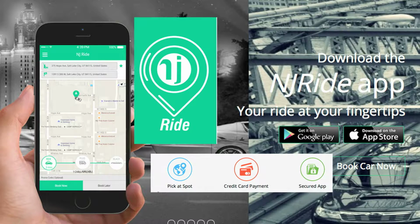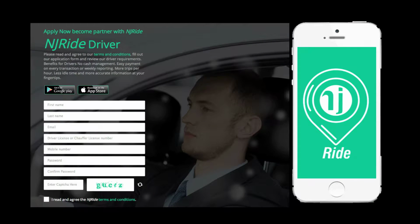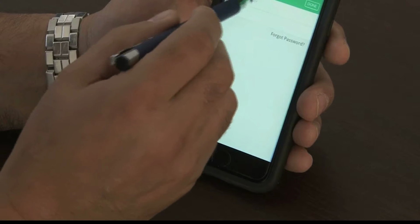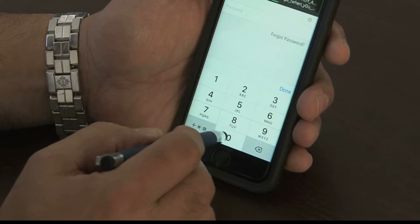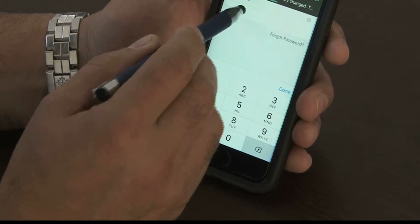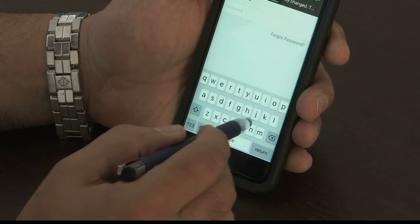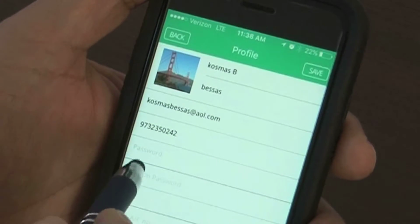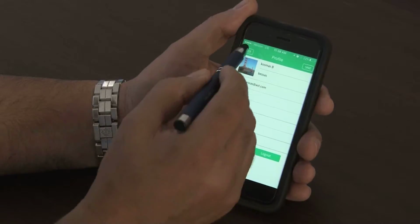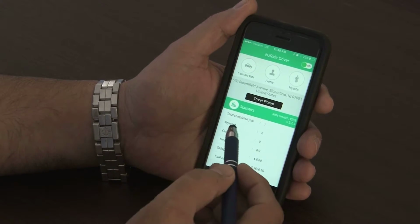So let's get started. As a driver with NJ Ride, you must download the app, and to log in, use your phone number and your password. Your default password is your email address before the @ sign. You can always change your password once you are logged in by going to Profile and changing and confirming your password. Once you are online, you will start getting trip requests.